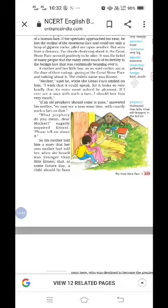What prophecy do you mean, dear mother? Eagerly inquired Ernest. Please tell me about it. So the boy asked the mother, what prophecy are you talking about? Please tell me about it. So he said that he wants to know now. The mother said, if the prophecy comes to pass, and comes to pass means becomes true, then definitely we will meet the person. So he wants to know now what that prophecy is. He asked his mother to please tell him about it. So the boy was requesting his mother to tell him about the prophecy.